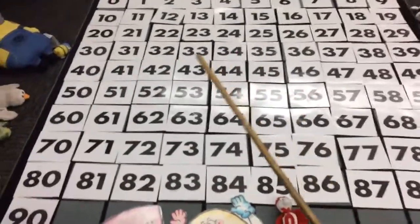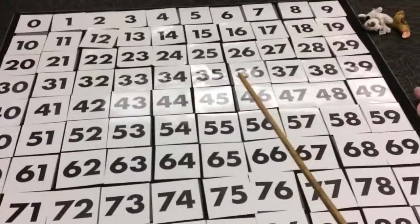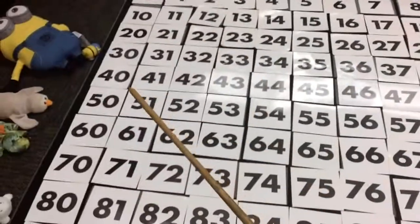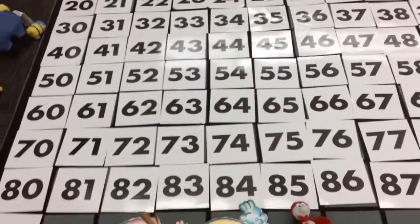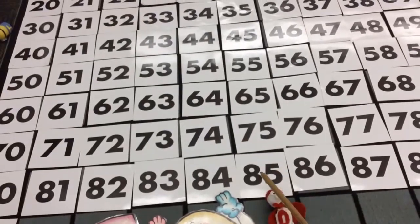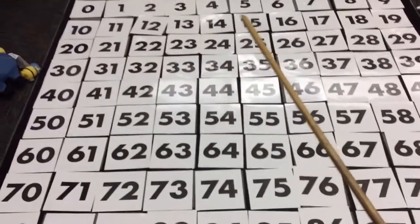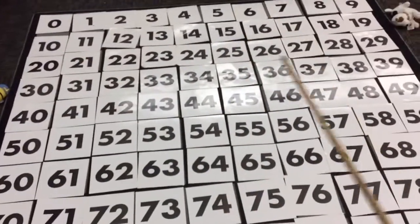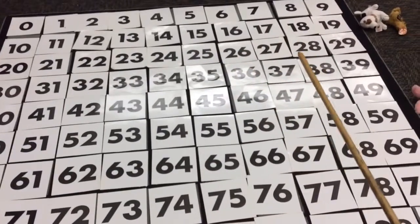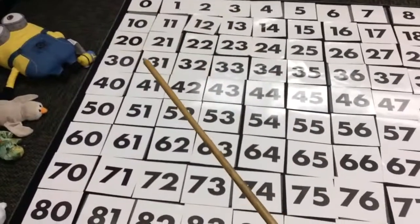Let's start counting from a random number. Start at 36 and count up. 37, 38, 39, 40. Let's count at 82. 82, 83, 84, 85. That's called count from random numbers. You can just pick a number and start counting. 26, 27, 28, 29, 30.